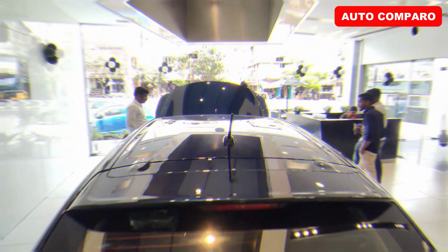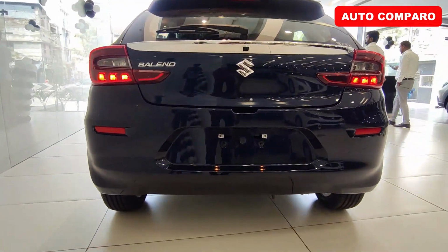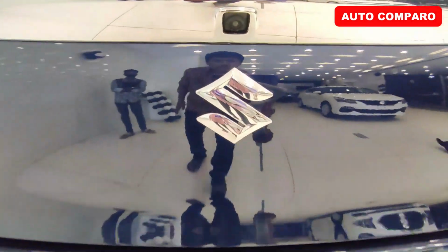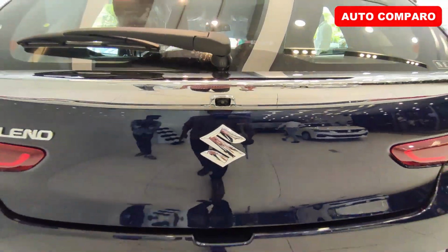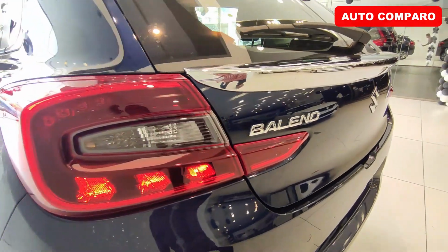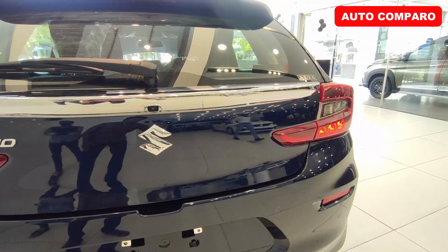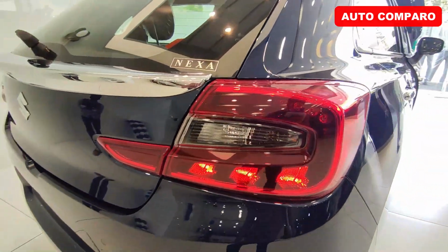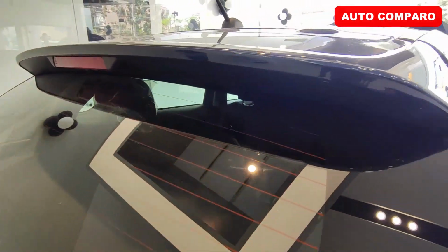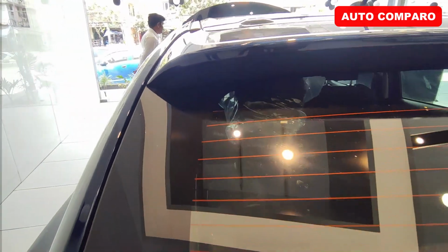Coming to the rear design, it isn't as striking as the front design, but it isn't as less appealing as the side profile either. It gets a chrome garnish running across the tailgate with a rear parking camera placed at the center. The redesigned L-shaped LED combination tail lamp gets a 3-point LED lighting pattern similar to the LED DRLs in the headlamps. It gets a roof mounted spoiler with integrated stop lamp. The rear defogger and wiper also join the features package.